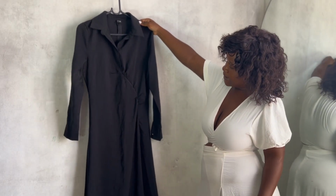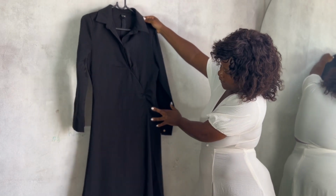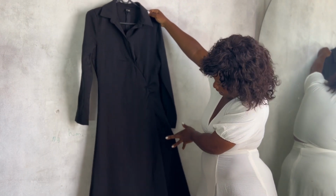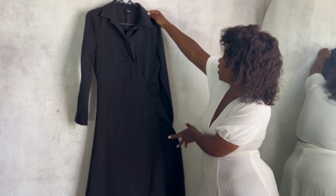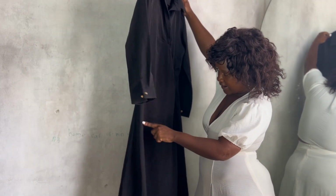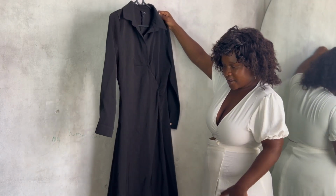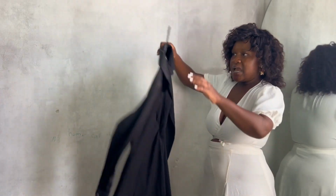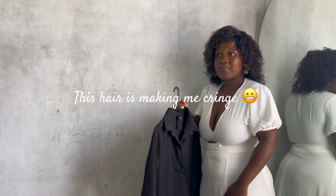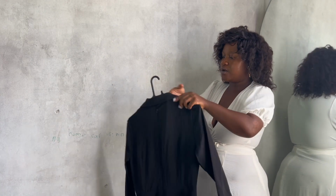Here's a maxi black dress with some nice detailing over here. I really like this, but I would rate it a 9 out of 10. It has some fraying over here. I think maybe the previous owner was wearing it and they scratched it. I don't know with what. Maybe they touched it with unfinished wood that might have scratched the material.